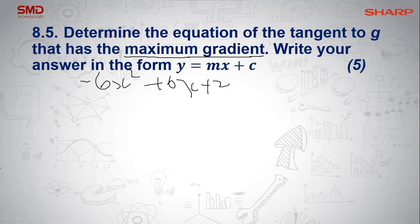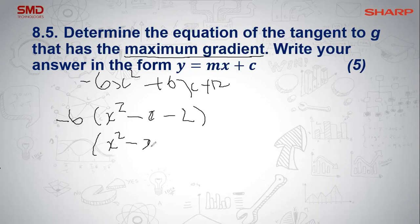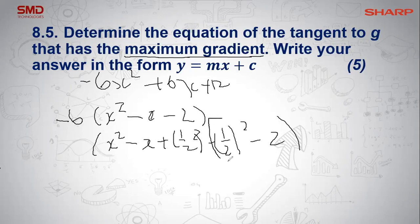And then they're asking you for the maximum gradient. So they want you to complete the square here and find your turning point, the maximum of your parabola, right? So we can just take out a 6 here. So we're going to take out minus 6. We're going to be left with x squared minus x minus 2, right? Then we complete the square. So we have x squared minus x plus a half squared minus a half squared minus 2. So our maximum gradient is these two together. So it's going to be -2 and a quarter.